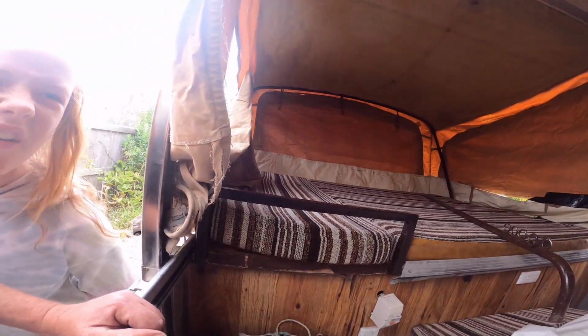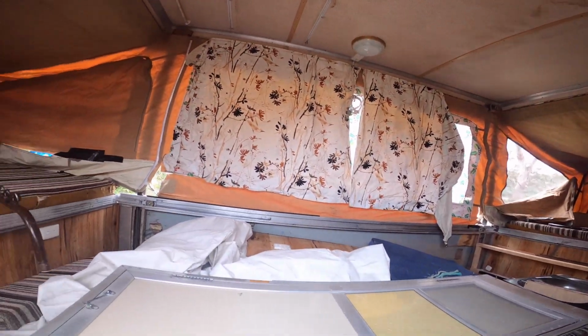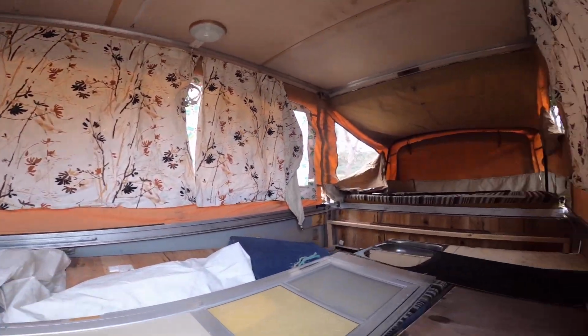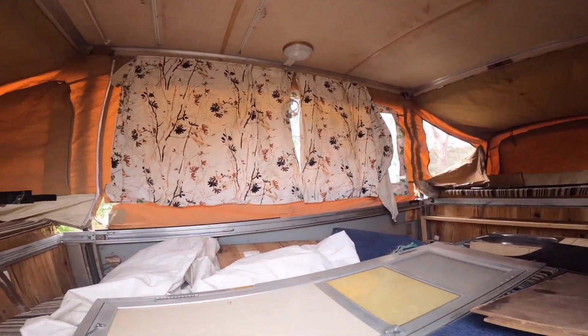Smells like our other caravan. That'll be alright, won't it? It doesn't stink in here, it smells like our other caravan. Just got a place over there. That's because Stevie's chased him around.